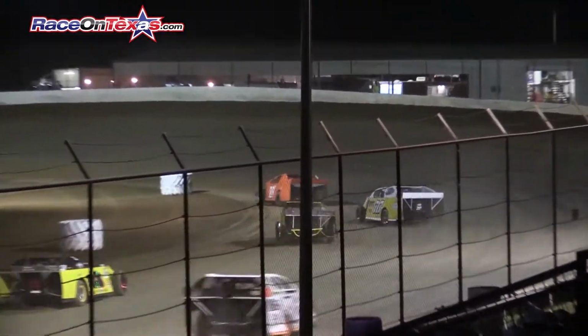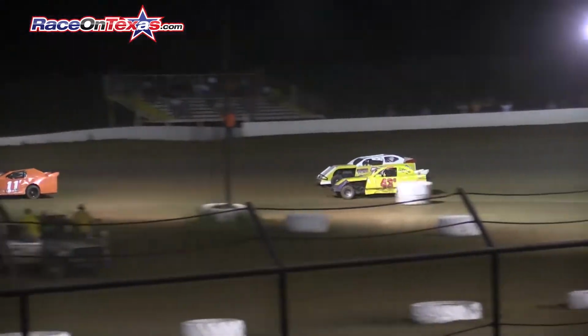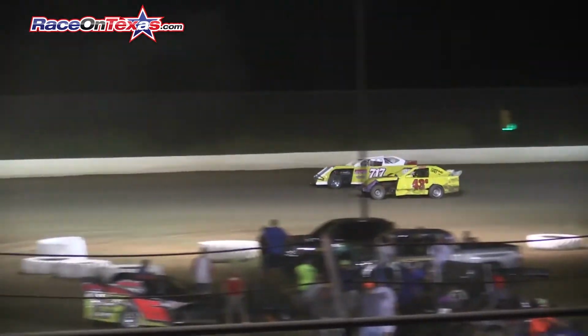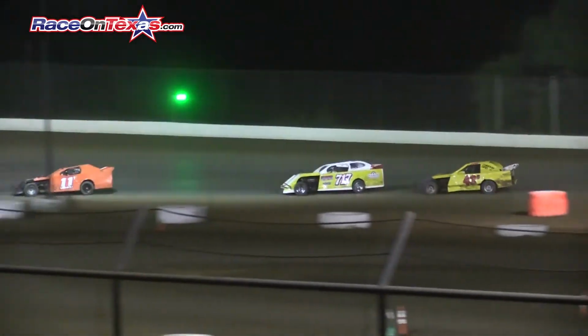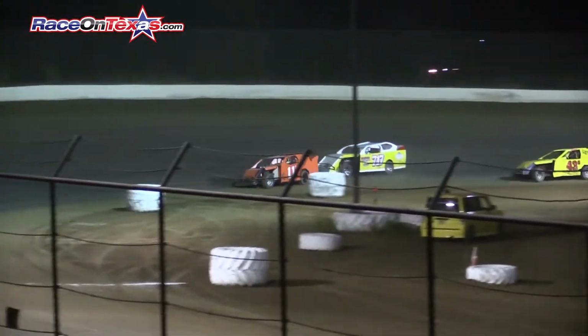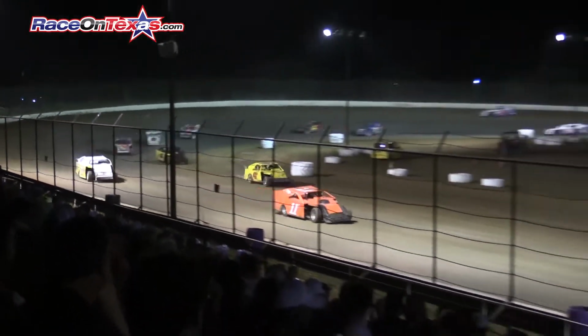G.W. Egbert now trying. Burnett not letting him take it away. Egbert with the move off the outside coming into turn number 3. He'll take over that second spot. Grothues still your leader. Burnett battles back on the bottom.